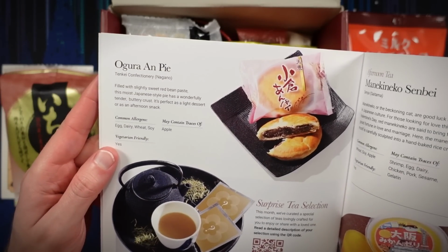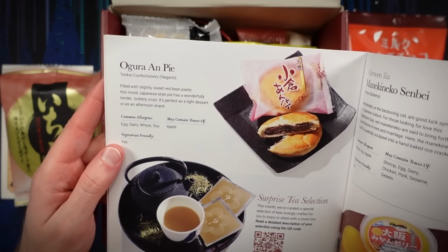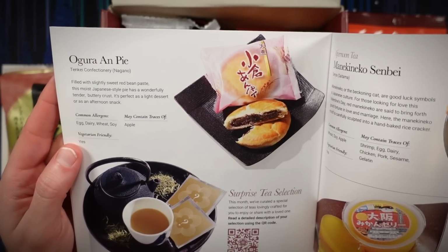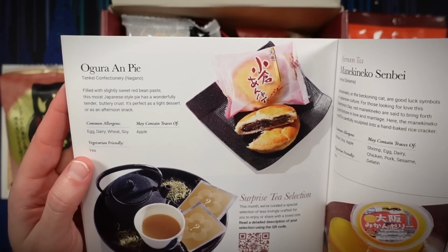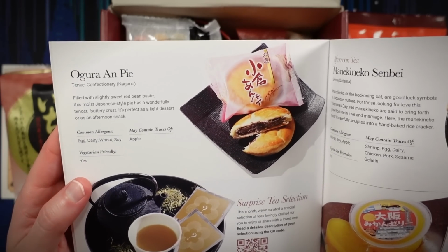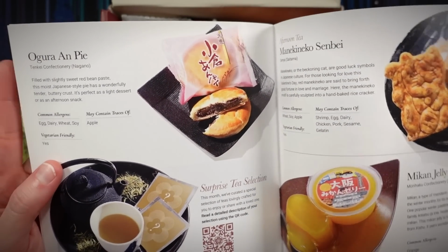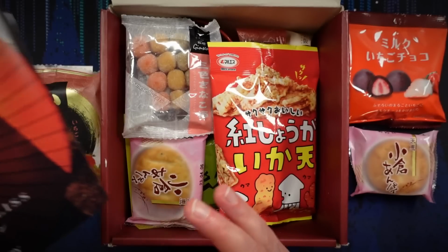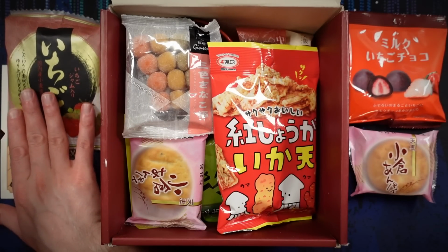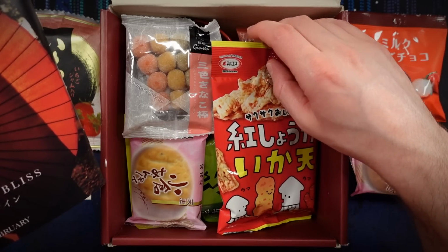an ogura on pie, filled with slightly sweet red bean paste. This moist Japanese-style pie has a wonderfully tender, buttery crust. It's perfect as a light dessert or as an afternoon snack. So that does sound real good. But I think if we're doing something cakey later, I'm gonna do the strawberry dorayaki.